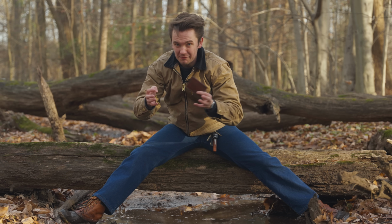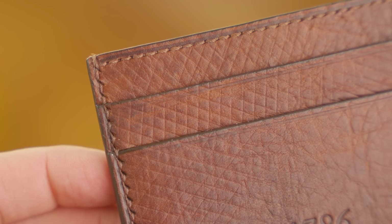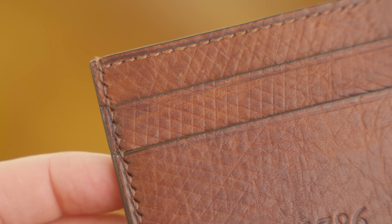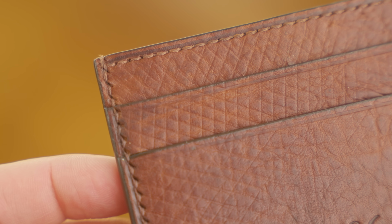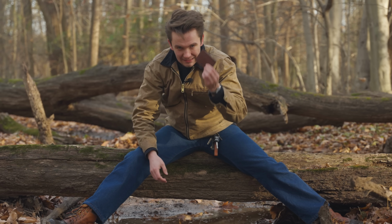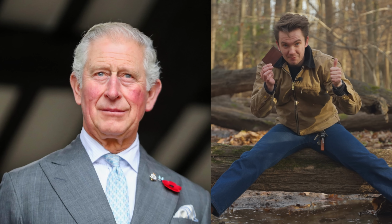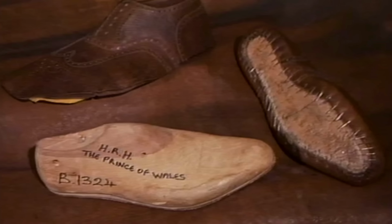Even in the 16, 17, 1800s, this leather was a mystery to the Western world. Anything made of this leather was left in your ancestors' will. This was the finest leather of all time. And people will say it's reindeer. That's a lie. But this leather was found in a shipwreck, and the King of England gave some divers the okay to get it. So let's tell the entire story.